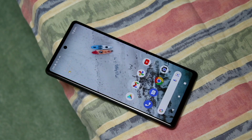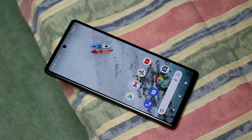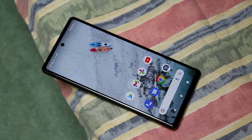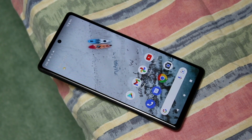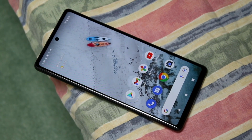On the Google Pixel 6a, on the other hand, you do have 4K at 60 on the back of this phone, which I think is really massive. Both of them can only do 1080p on the front, but it's still really cool that we have that capability on the Google Pixel 6a, that we can go ahead and utilize that 4K at 60, which I think is really awesome. You also have that ultra-wide sensor on the Pixel 6a, which I think is a really good lens.